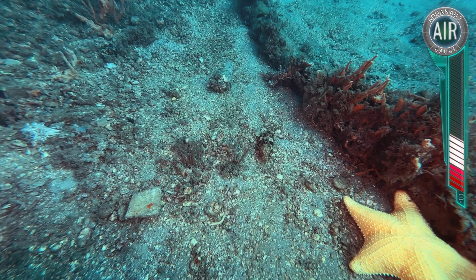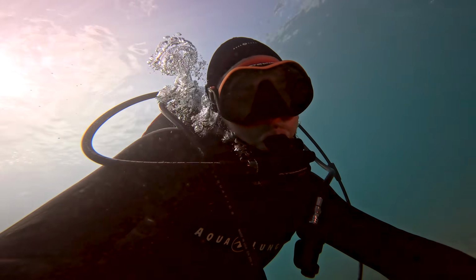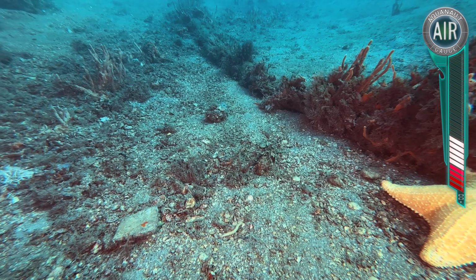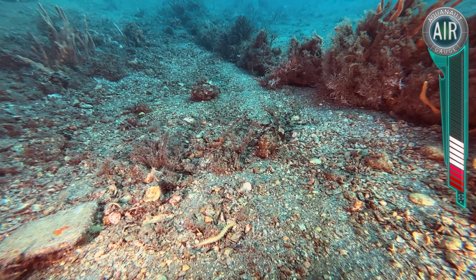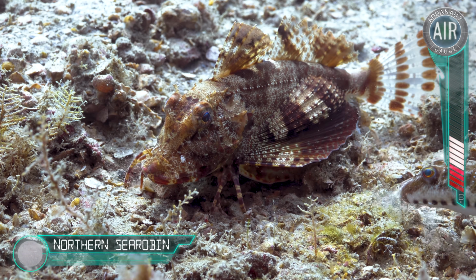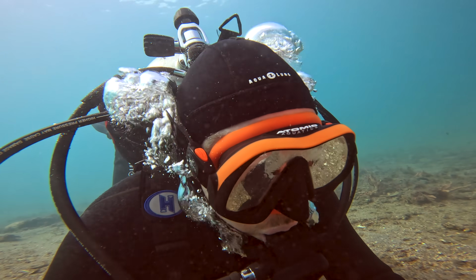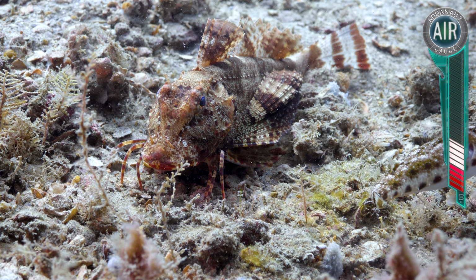We need to be careful here. I don't want to scare it away too soon. Sea robins are fast when they want to be. Approaching now. Okay, this one is a northern sea robin and is right next to a bandtail puffer. He is watching me.